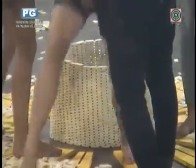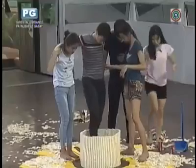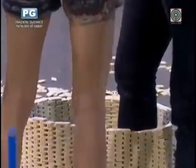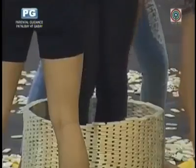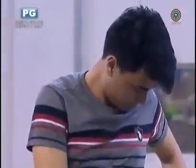No. Yung kamay mo at saka yung tili mo. Oh, kita sit down ka muna.